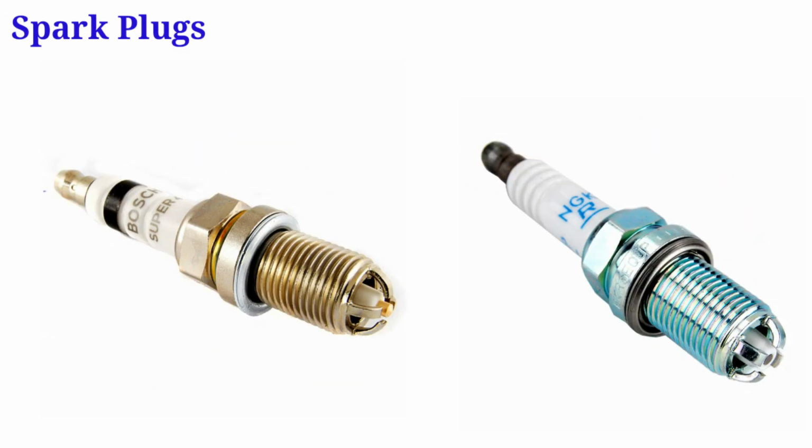Number seven is faulty spark plugs. This part allows the air-fuel mixture to ignite, causing engine combustion. Worn spark plugs will cause reduced gas mileage, loss of power, engine misfiring, and difficulty starting. It can also cause damage to oxygen sensors, air-fuel ratio sensors, ignition coils, and catalytic converters.